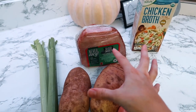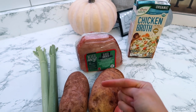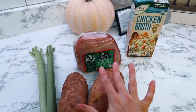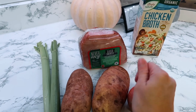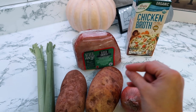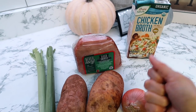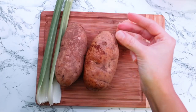And one of the things that goes along with these style soups, and I didn't do a very good job on the other soup, is to make sure that your potatoes and onions and things like that are cut pretty finely, like small diced. So I'm gonna try to be better about that with this soup, just because it's a little easier to get everything on your spoon when the pieces aren't quite as big.